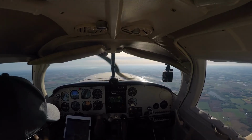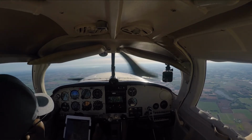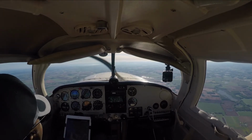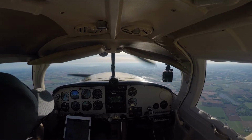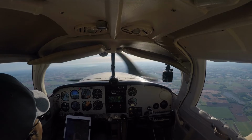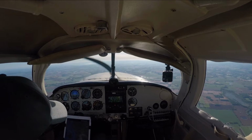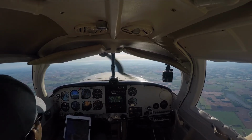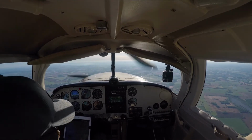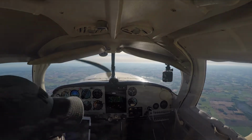Alright, so we have Fort Campbell have eyes on us right now. So that's what we call flight following. En route to Pennsylvania. I'm gonna climb out all the way up to 7,500. That's where the Mooney shines. So as of right now, the wind is calm, not bumpy at all. It's awesome. It's just awesome.